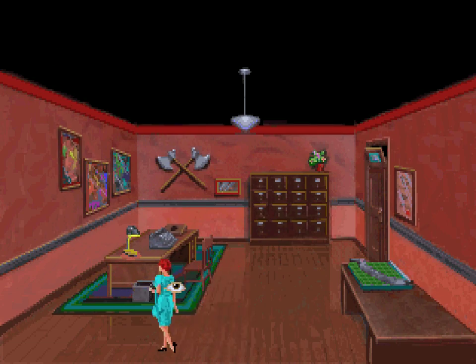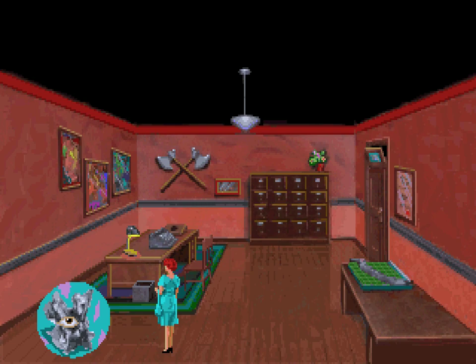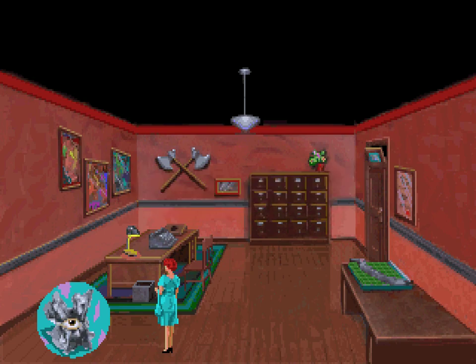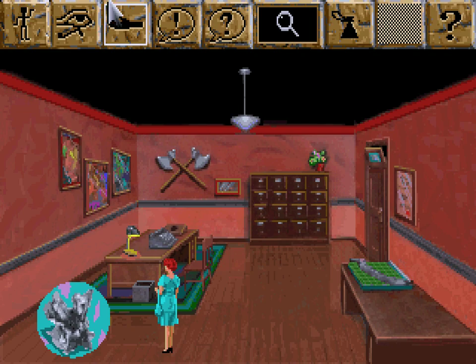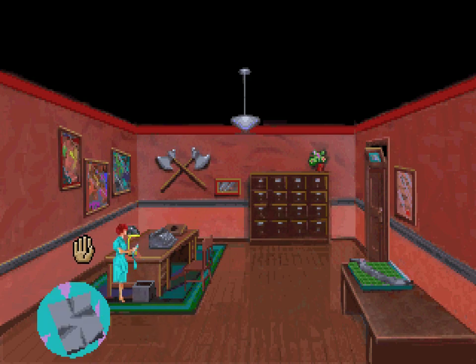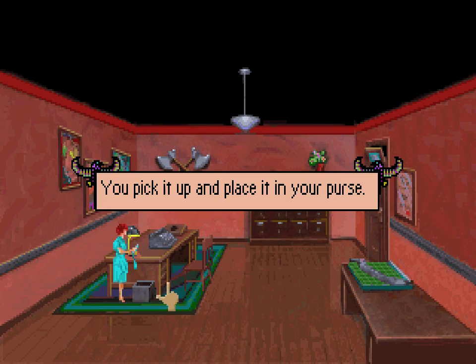A trash can. Or something in the trash can. A used piece of carbon paper. Carbon paper. I wonder how many of my viewers actually remember what that is, or have used it in their life. You pick it up and place it in your purse.